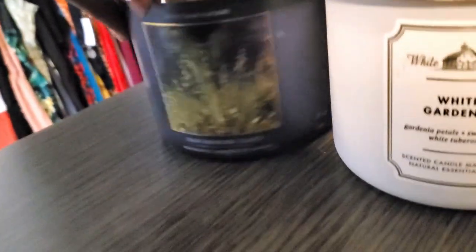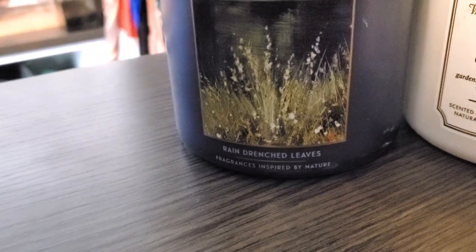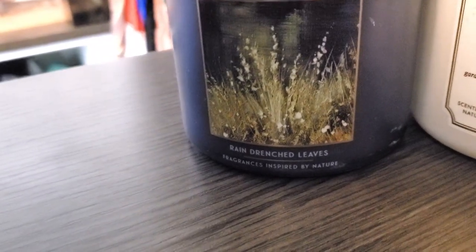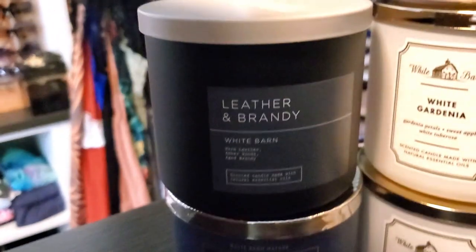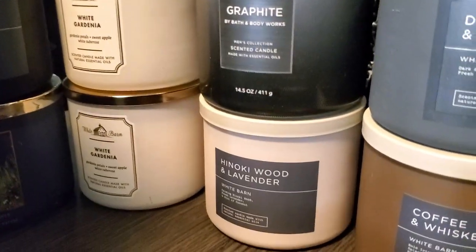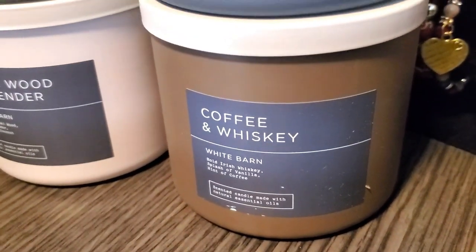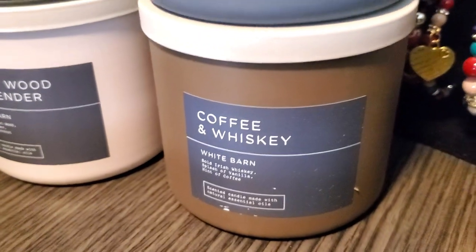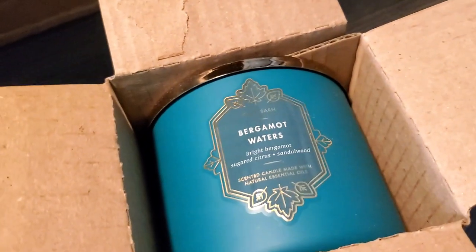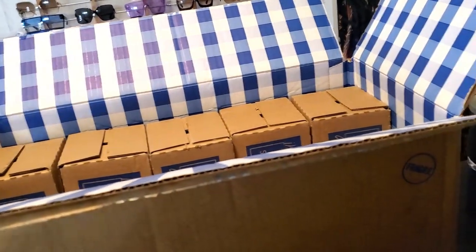What is this one down here? This one is, what does it say? Oh, rain-drenched leaves. That one smells really good too. And then I have leather and brandy. The one that really surprised me was the coffee and whiskey. Oh my goodness. If you like the smell of a delicious cup of coffee, it smells so good. So anyways, I'm going through unboxing all of these candles and putting them away.